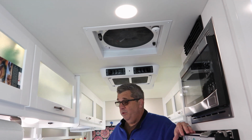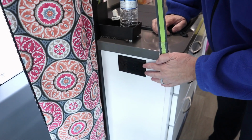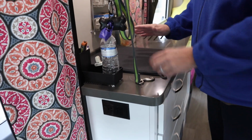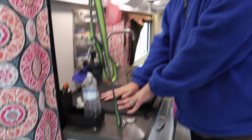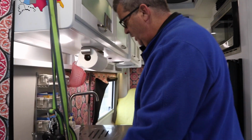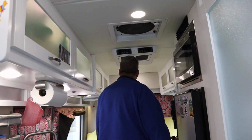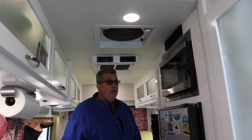Oh, this is a really cool thing that we also had done to the van. We had an extra outlet put in right here. This is really handy because we can use this right here to make coffee, toaster, whatever, and just plug it in here and still have access to the sink. That's pretty neat. And let's see, what else was there? I think that's about it.